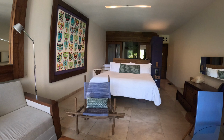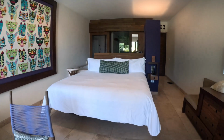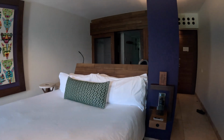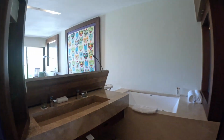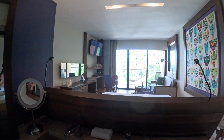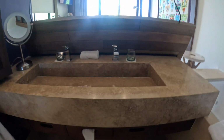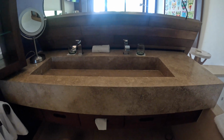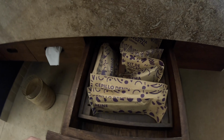And then we'll check out the bathroom area. And as you can see, it's a little bit open concept. So, you know, this part of the bathroom is open to the room. So one big sink to sort of make it a double vanity. And then the drawers, you're going to have your hair dryer and then all sorts of goodies over here. You basically could show up with nothing.